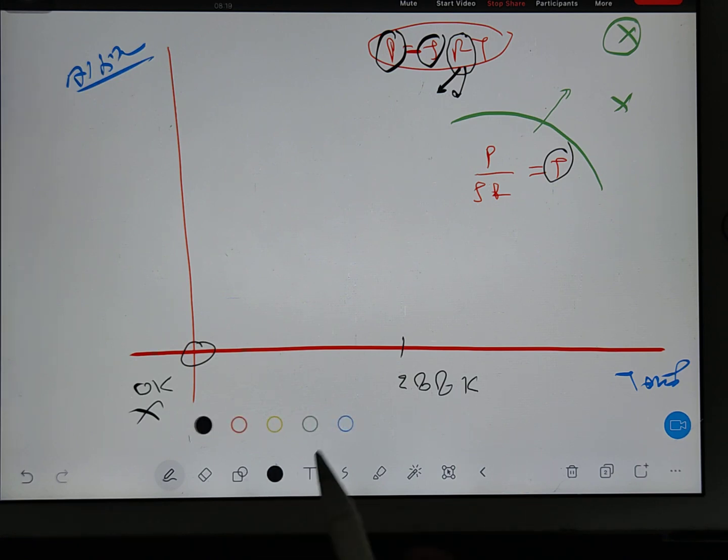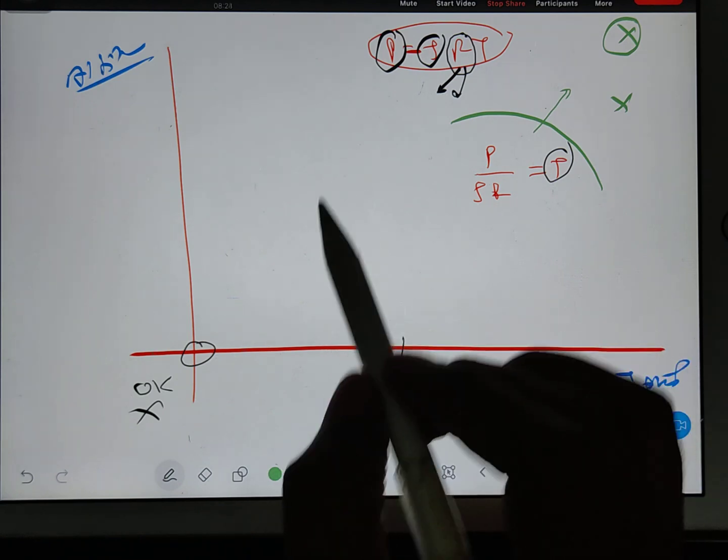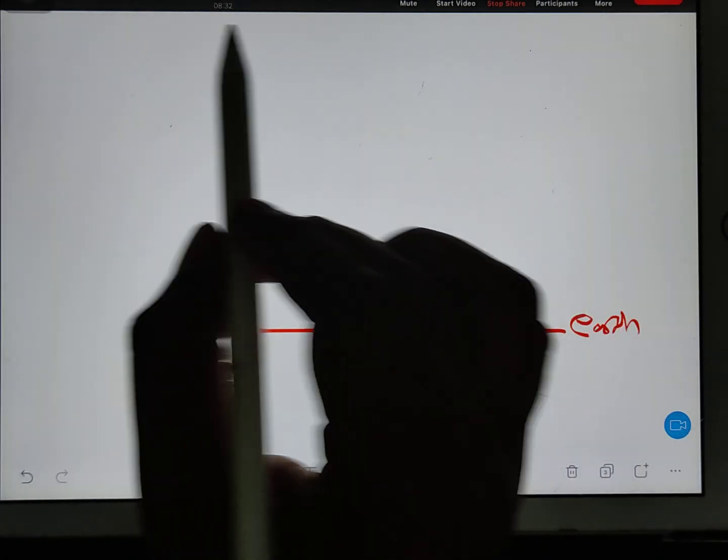So what happens? Actually, when you go up, only one situation you understand. I'm changing the page, I'll come back to this page. This is your Earth. Suppose this is your sun.